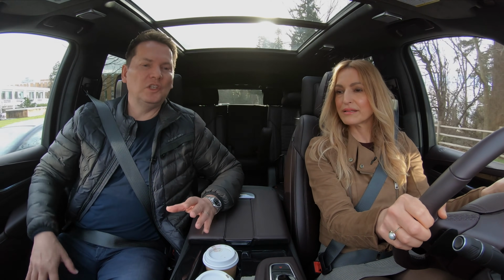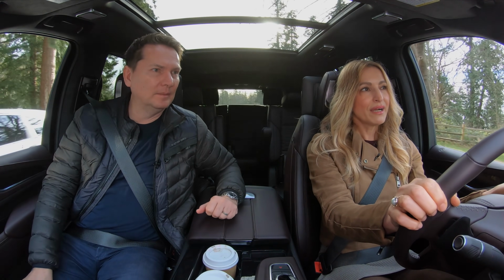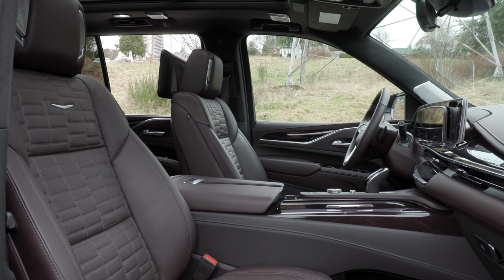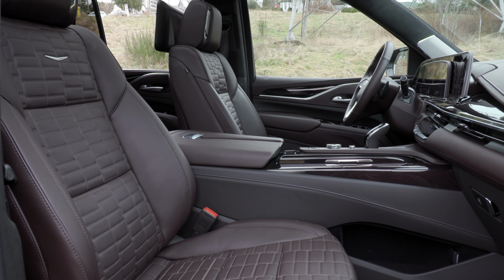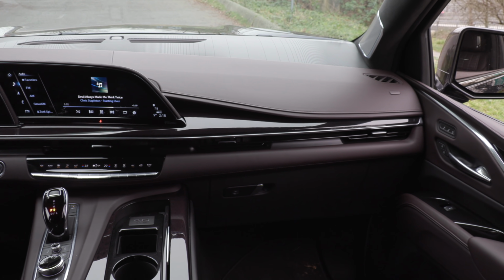Now, what about just the general luxury of this? Take away the big screen, just the materials, the fit and finish, all of that. I think it's really beautiful. This trim has full leather throughout. It's this beautiful auburn brown color. And then there are black accents as well as this auburn color throughout the vehicle.